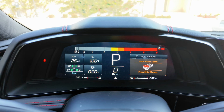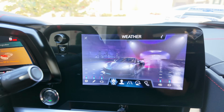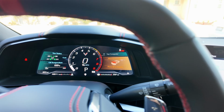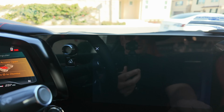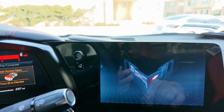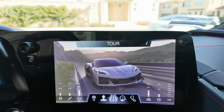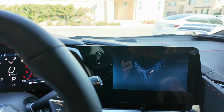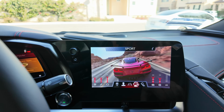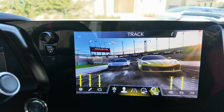There are a bunch of different ones, right? So let's see, I think this is going to be weather. So weather setting, if it's raining outside, I tried this when I first bought the car, it was raining. So weather, game changer. My mode, you could customize it however you want right here. Engine, brake, suspension, steering. Tour, this is like cruising, right? So if I was cruising on a road trip, that's exactly what I would be doing. Sport, maybe some spirited driving, canyons or whatnot. And then track. When we hit the track, we're going to be on that bad boy setting for sure.